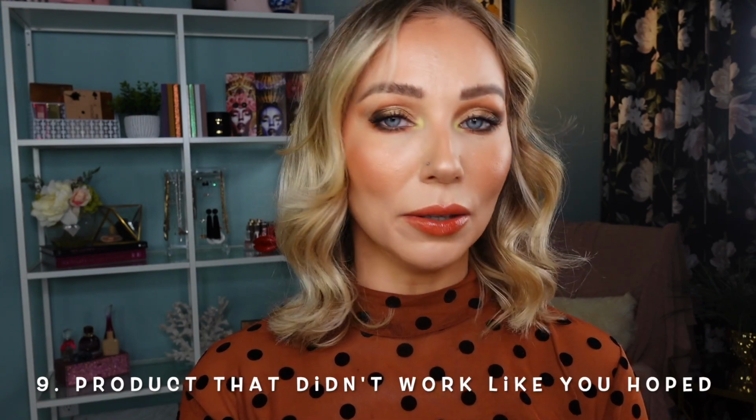Question number 9, product that didn't work like you hoped. If only I had one product to share with you today, but I had to pick one. Here I have Ambient Soft Glow Foundation. I've really tried to like this foundation. I've played with it for quite some time. I will say the same thing that I said in my review video. This foundation has reflective particles that give you a lot of glow.